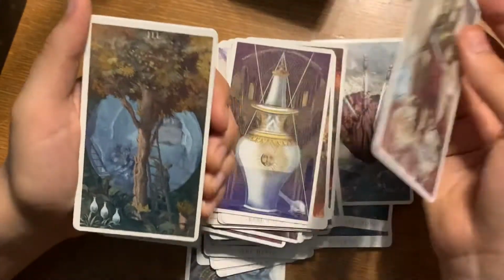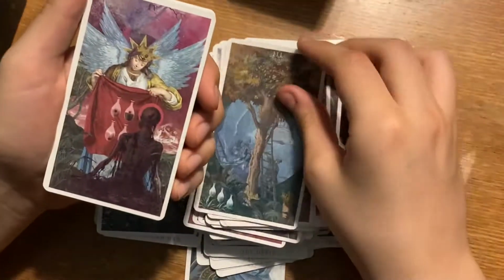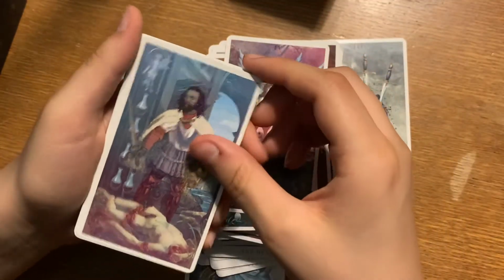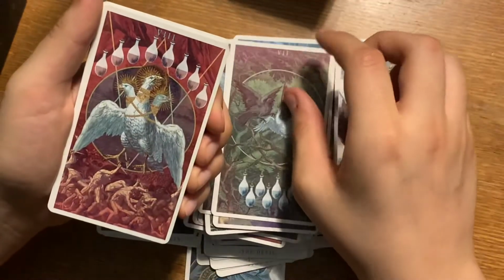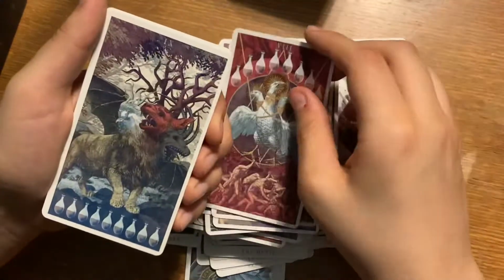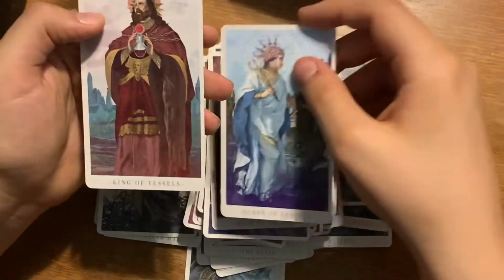2 of quintessence, so that would be the Ace of quintessence or Ace of Aether. 2 of quintessence, 3 of quintessence, 4 of quintessence, 5 of quintessence, again with that decapitated head. 6 of quintessence, it almost reminds me of a homunculus. 7 of quintessence, 8 of quintessence. This is interesting, this fighting. A chimera, 9 of quintessence, 10 of quintessence. Then we have the Page of Vessels, Knight of Vessels, Queen of Vessels, King of Vessels.